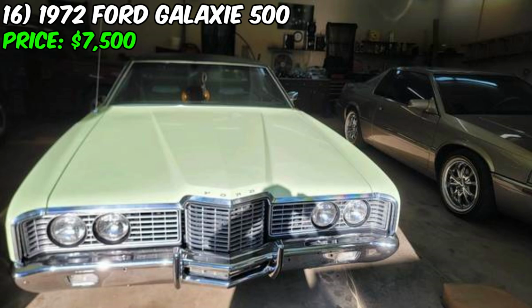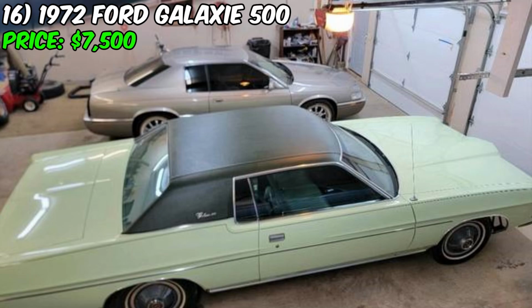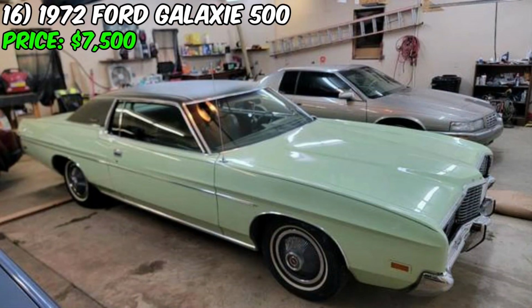Now let's talk about the aesthetics. The green paint color is absolutely stunning, and it's sure to turn heads wherever you go. The seller describes this Galaxie as a show car, and it's easy to see why. It's the kind of vehicle that you'll be proud to display at any classic car event or cruise night.